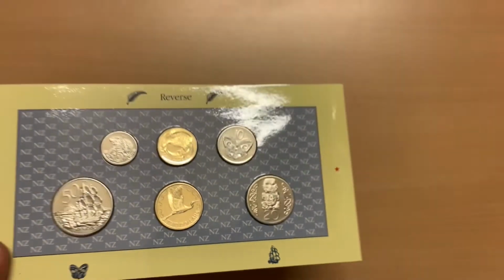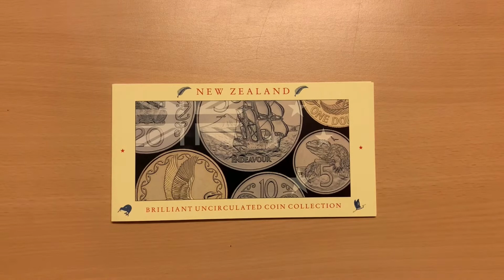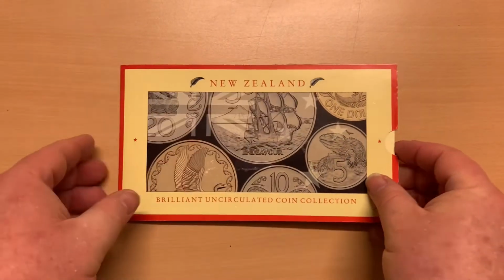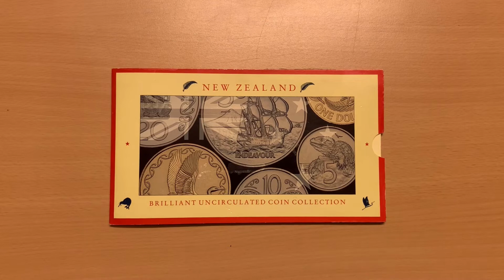On the 11th of November 2004, the Reserve Bank announced a plan to take the 5-cent coin out of circulation and to make the existing 50, 20 and 10-cent coins both smaller and lighter. The changeover period ran between 31st of July and the 31st of October 2006, and the older 50, 20, 10 and 5-cent pieces that we see in this set are no longer legal tender.